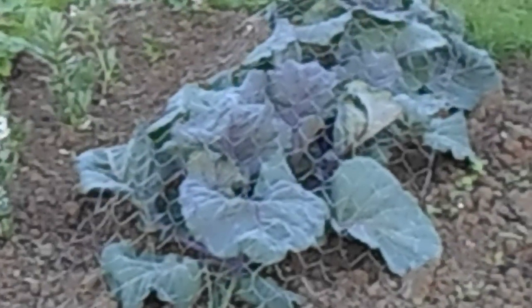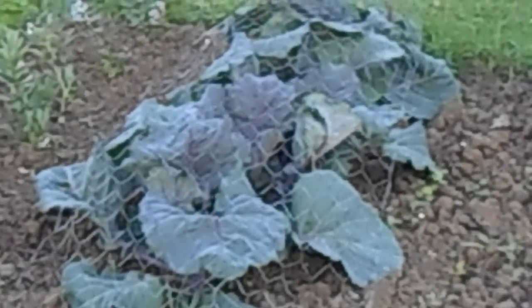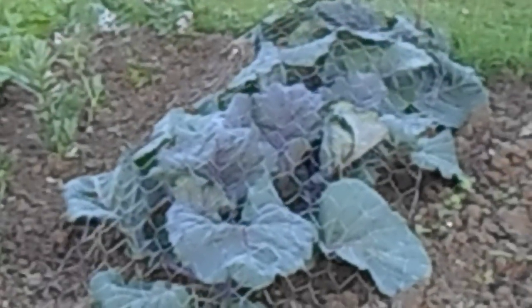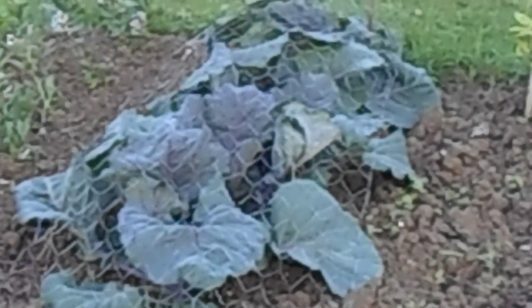The red cabbage are starting to outgrow the net, so I'm really going to have to work on that this week and see what I can put up to give them a chance to grow. They are starting to be nibbled. That could be pigeons, but it could also be butterflies, so I'm going to have to check them over for eggs as well.